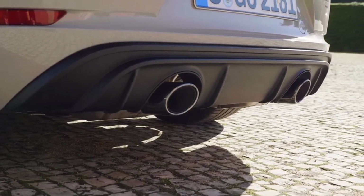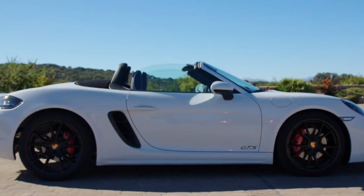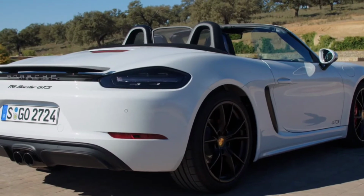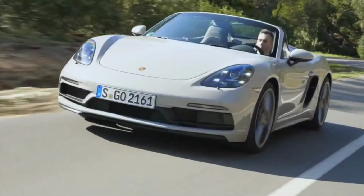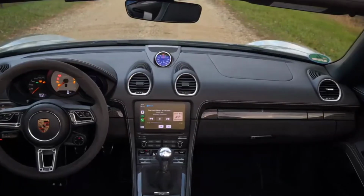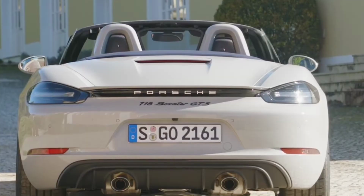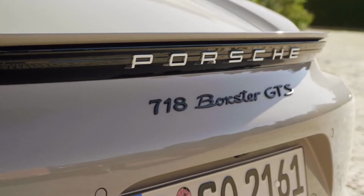However, sixth gear is pretty short, with 80 miles per hour equaling 3,200 revolutions per minute and not great highway fuel economy. It averaged 23 mpg in the 75 miles per hour fuel economy test, which syncs with the GTS 4.0 highway estimate but is 2 mpg worse than the previous 4-cylinder GTS. Everything else to love about Boxster's 10 Best winner remains.